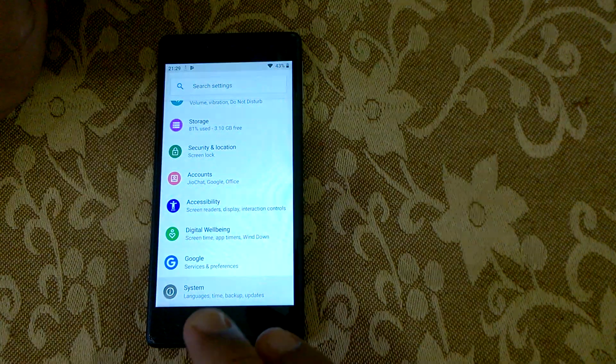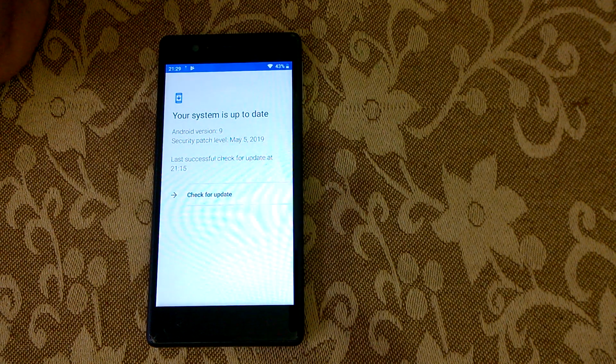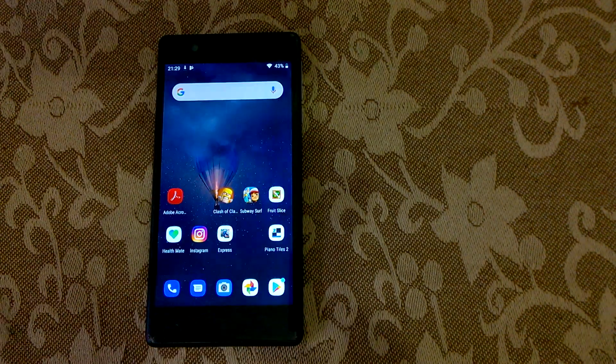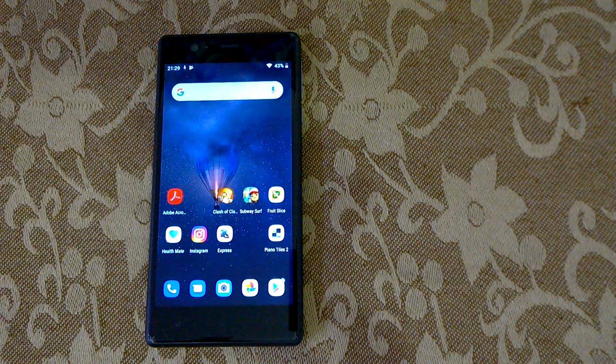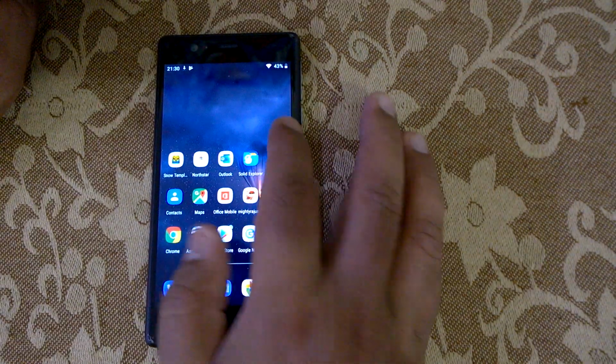As you can see here, the device has Android Pie installed with the latest May security update. In this video, not only will we take you through the basic performance aspects of Android Pie on Nokia 3, we'll also demo how Nokia 3 behaves for basic navigation and basic tasks after installing Android Pie. We will also show and demo the major features and changes that Android Pie brings to Nokia 3. So first, the basic navigation part.